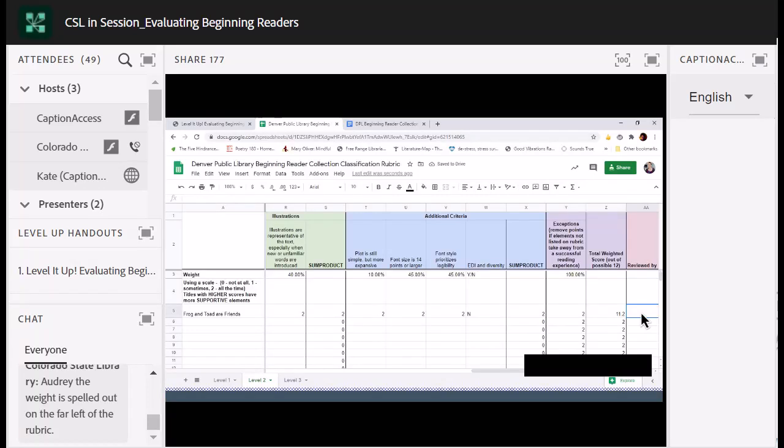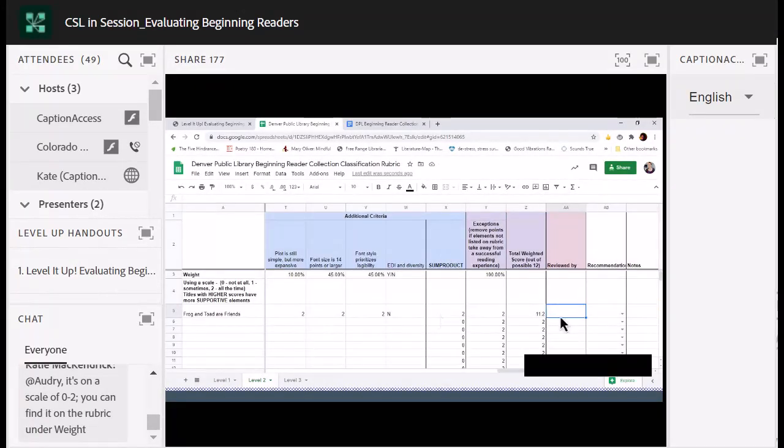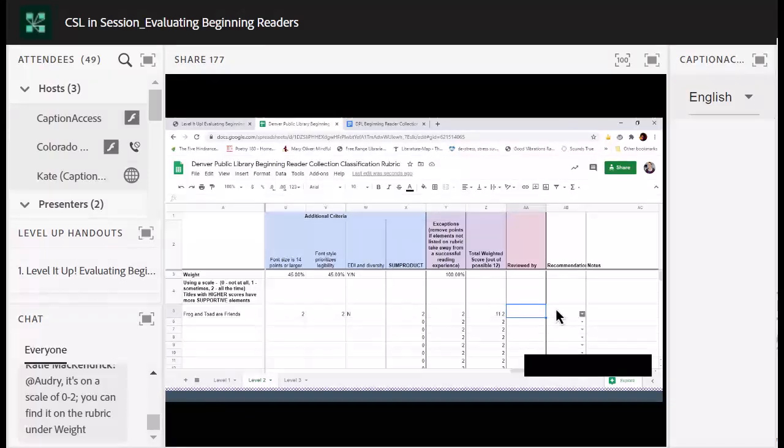So Frog and Toad gets an 11.2. It's not a perfect score, but it's still above 9. So I'll say I reviewed this, and I'm going to recommend that this is kept in the current level.